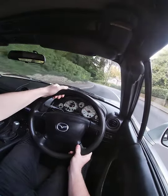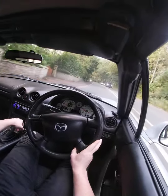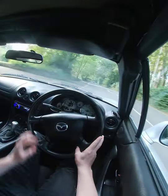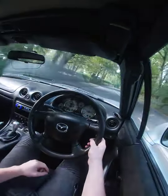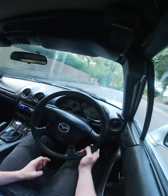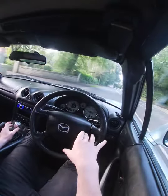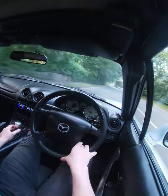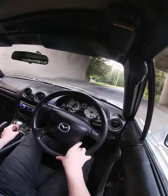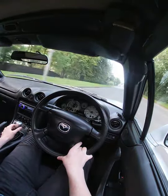Sorry, I'm just trying to read questions again. What does the Mazda do to the gallon? I don't actually know. I believe the tank is about 9 gallon, like from empty, and I get about 270 miles off a full tank, so that puts it somewhere in the region of about 25 to the gallon, maybe, which isn't actually very good at all considering it's 1.8. I was expecting it to be quite a lot better on fuel, but I do hammer it at the end of the day.